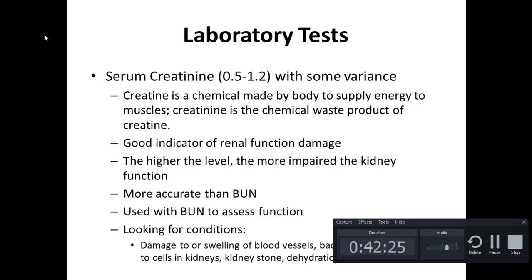But creatinine is a waste product of the creatine. You've heard people who are trying to gain muscle, increase their muscle mass, take a creatine supplement so that their body has more energy to build those muscles. Their exercising isn't burning what they've already built up. So they take the creatine in addition to what their body's making so that they don't burn their muscles. And this creatinine is the waste product of that creatine.